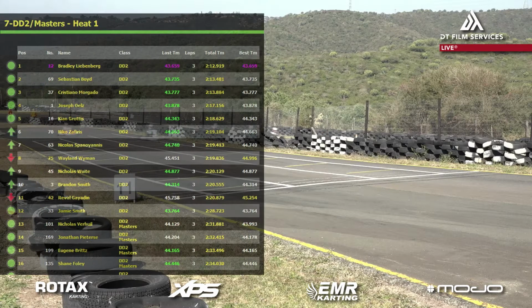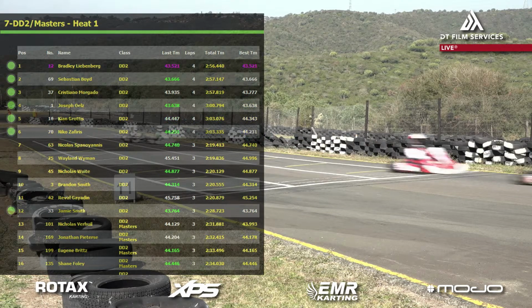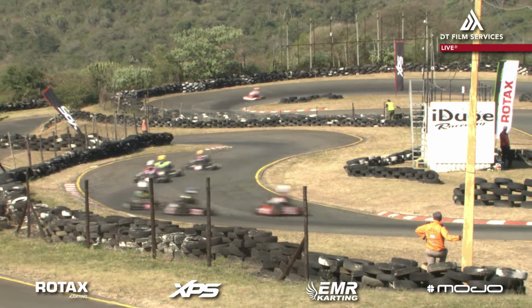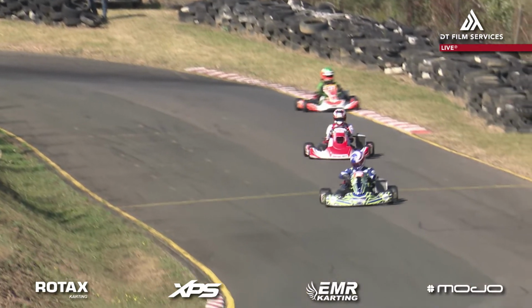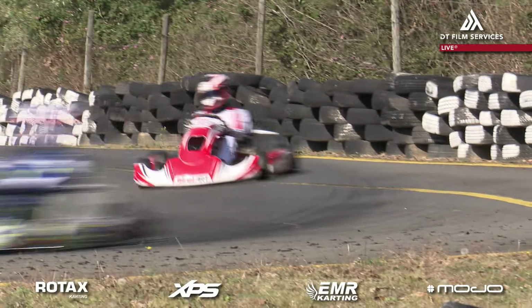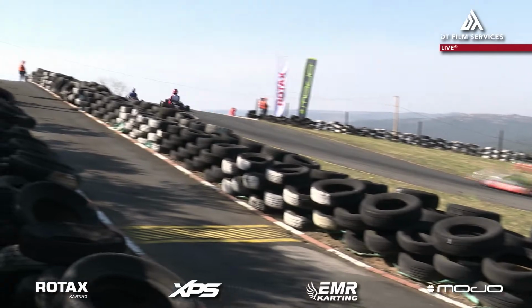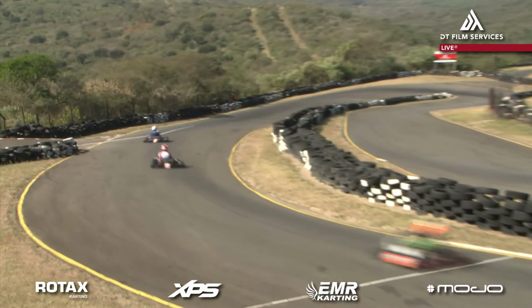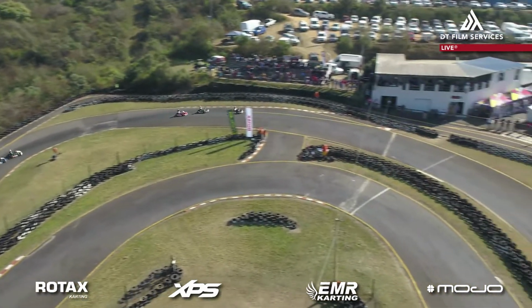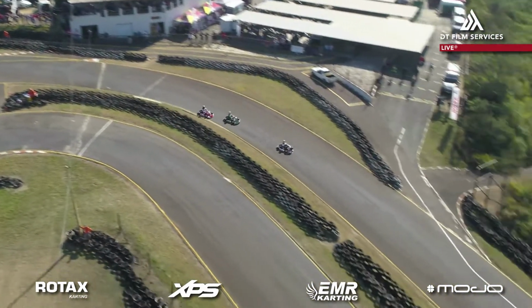First heat there, we see Brad Lindenberg leading overall. It's gone purple too with a 43.521. He's running a best time in the race. And well, he got down to a 43.258 in qualifying yesterday to select that pole start for this first heat here today. So holding the lead at the moment is over Sebastian Boyd in the 69 kart.